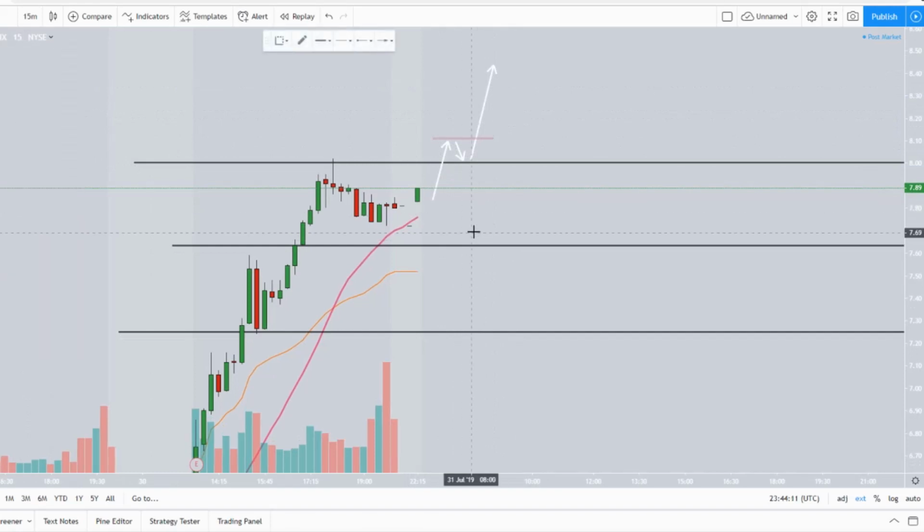Definitely interesting. Now, if you're shorting this, I know a lot of people here are not shorting. That's fine. If you're looking to sell, you're looking to short, whatever the case may be, I know a lot of people are not shorting. That's okay, but it's good for you to learn. So what we do want to look out for is a break below this $7.63.